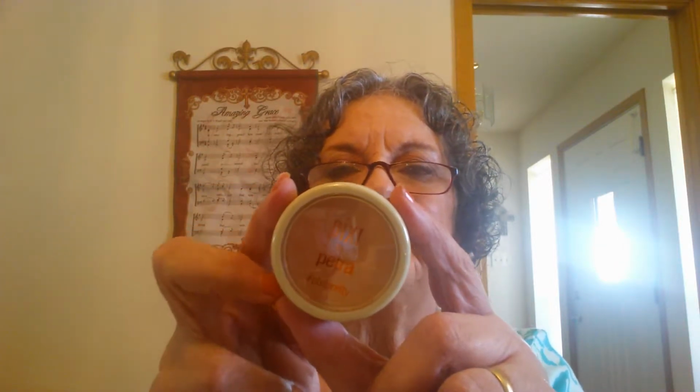My other items, I received the Pixie by Petra, Pixie Pretty Blush Peach Honey Beauty Blush Duo. Anyway, it's by Pixie. Oh, it's got cellophane on it, so I'm not going to open it right now until I have a pair of scissors to open it.